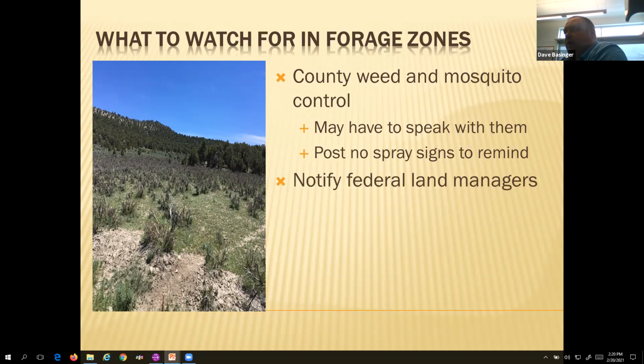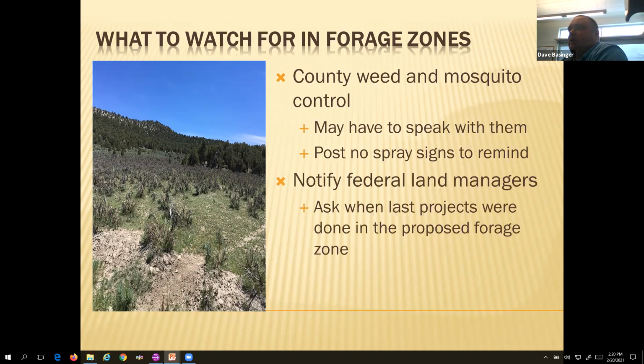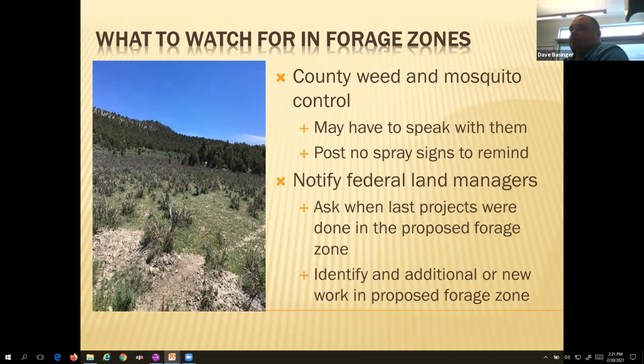And again, notify your federal land managers so that you know what areas are going to be sprayed, so that they don't accidentally come into an area, or you don't actually put bees in an area that's been sprayed.